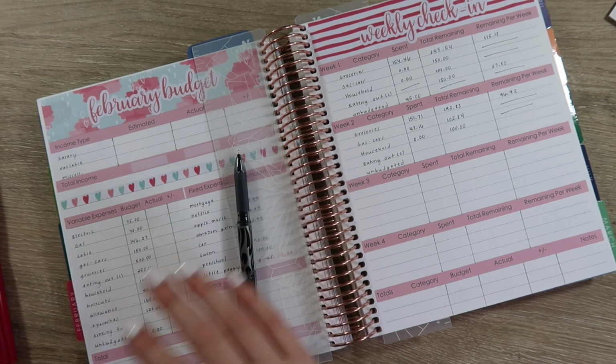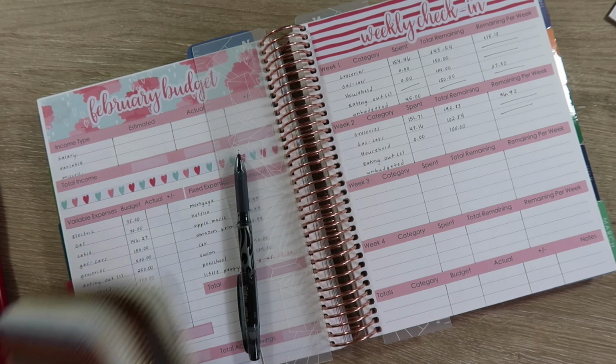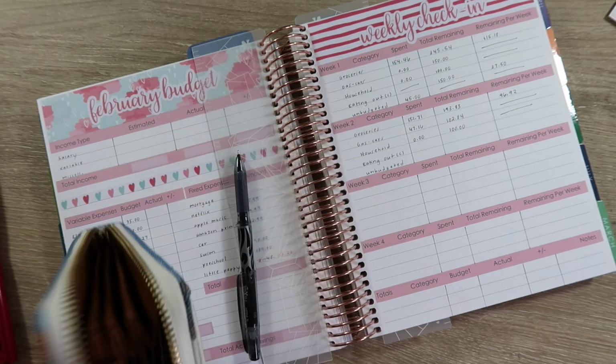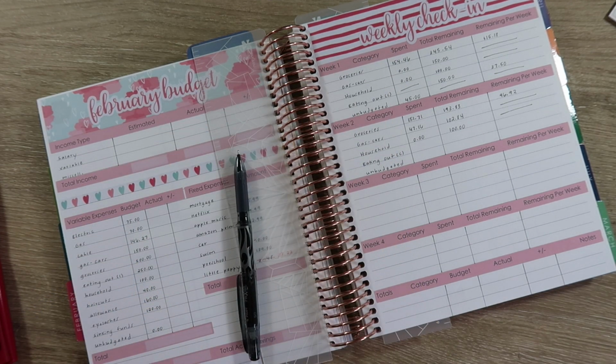For eating out, let's go ahead and take a look at our cash divider. I have my wallet here, and I did a whole video on this. I've been doing a lot of videos on Fossil and my purses and stuff, so definitely check those out if you guys are interested.